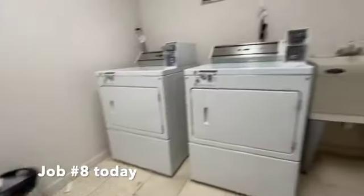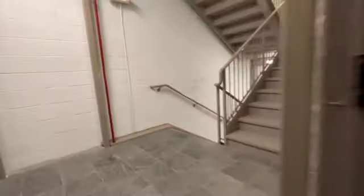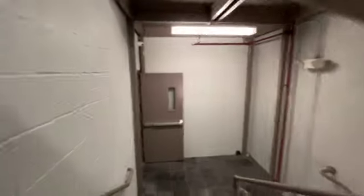Here we do the laundry room. I've already done the apartments. Just want to walk you through. This is 12 apartments in this building. So I do all the laundry rooms, the common areas, and then downstairs we're gonna go down to the garage where we do the garbage area. And that's it.